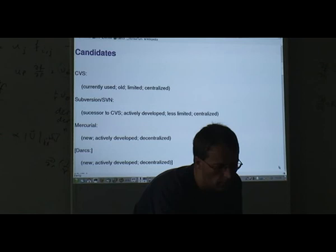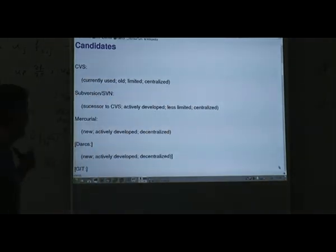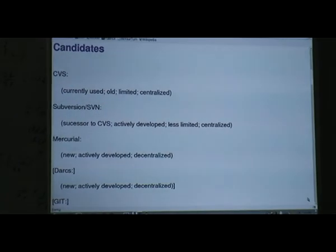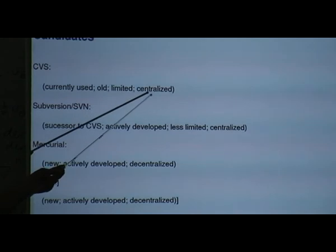So the likely candidates for hosting the Pencil Code from my point of view, and everybody can have a different view on that, is first of all CVS. That's what we are using right now, so we wouldn't have to learn anything new. At the same time, CVS is considered to be relatively old. To show its age, it has a number of limitations, some of which are annoying unless you get really used to them, which we probably are by now. And it is in the class of centralized revision control systems.